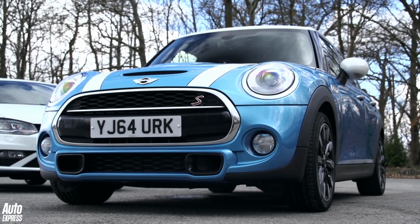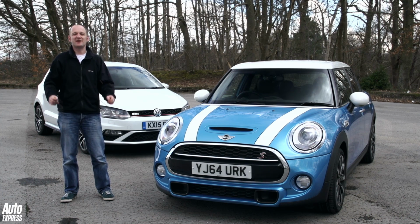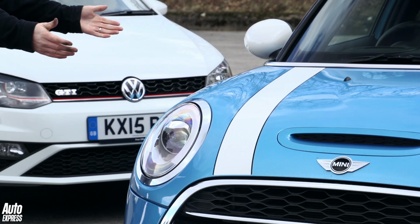The Mini, on the other hand, well, it's a riot from the moment you turn the key in the ignition. It's loud, it's fast, and it's just a thrill to drive. And at the end of the day, that's what separates the great from the good when it comes to hot hatches. So, by the narrowest of margins, the Mini takes the victory.